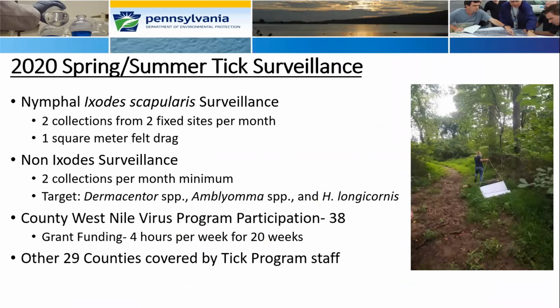Moving into the spring and summer tick surveillance, we focus heavily on Ixodes scapularis nymphs at this time. So we have 2 collections from every county and two fixed sites per month. And we use a 1 meter square felt drag when we conduct this surveillance.